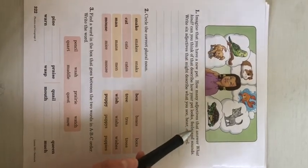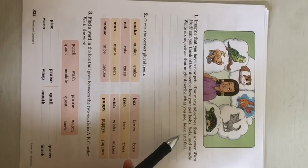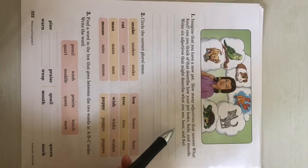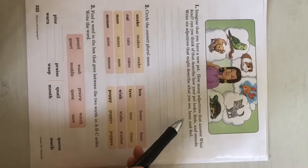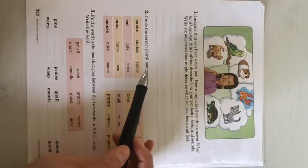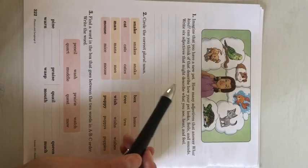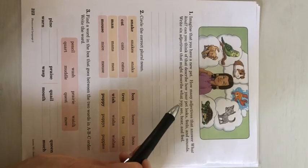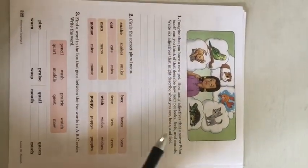Number 1 says, imagine that you have a new pet. How many adjectives that answer what kind can you think of that describe how your pet looks, feels, and sounds? Write 6 adjectives that might describe what you see, hear, and feel. So remember, adjectives are describing words. You could write what sound you might hear depending on what kind of animal it is, what you might see, what you might feel. Is the animal soft or bumpy or scaly, right?